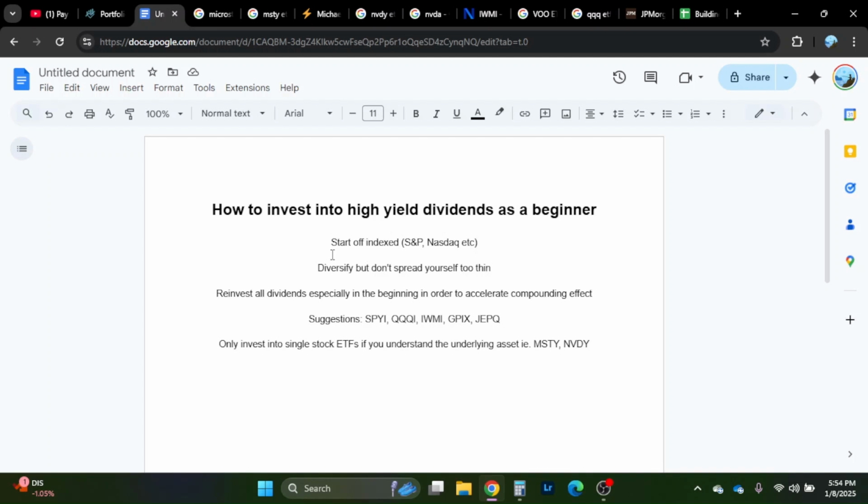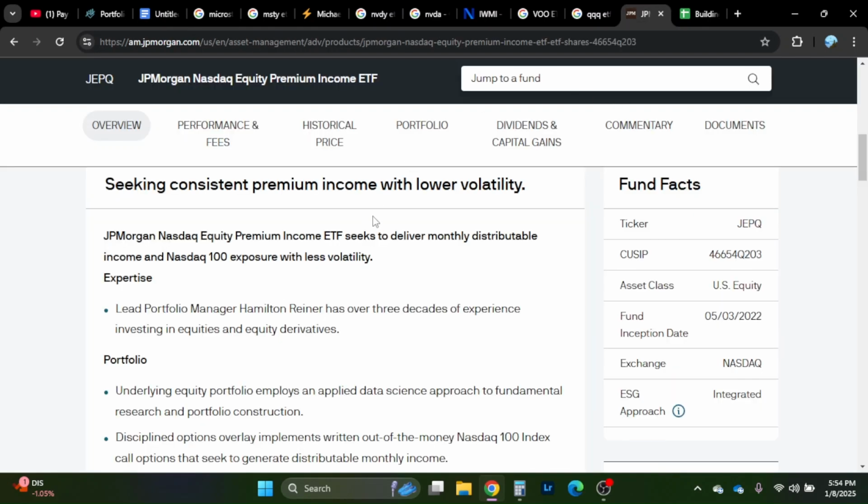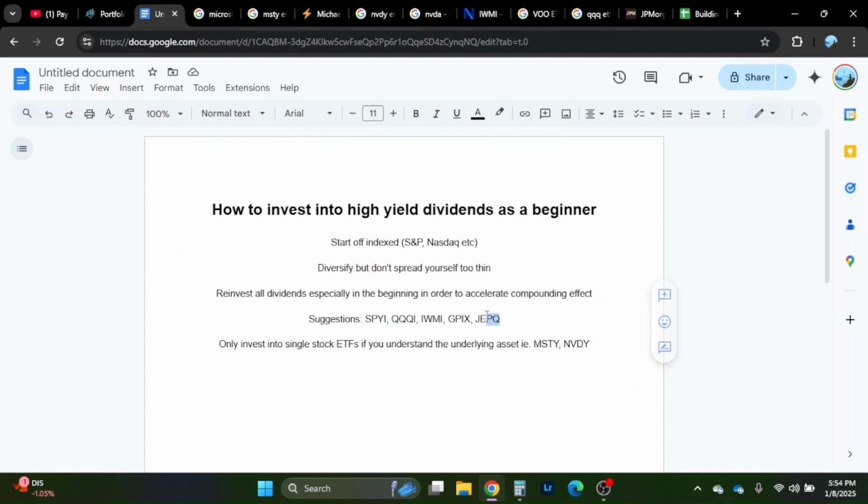So again, I just want to touch on those three. I think these are the most three important in the beginning, is starting off indexed, diversifying but not spreading yourself too thin, and then reinvesting all the dividends, right? So again, here are some suggestions that we already went over, right? SPY, QQQI, IWMI from NEOS, GPIX is from Goldman Sachs. This one tracks the S&P 500, and JEPQ from JP Morgan, which we already took a look at, tracks the NASDAQ 100, right?